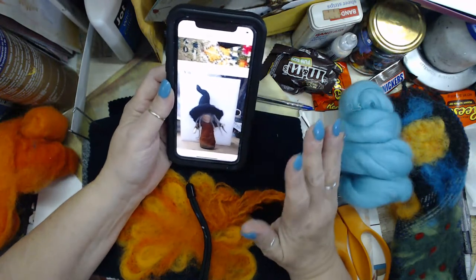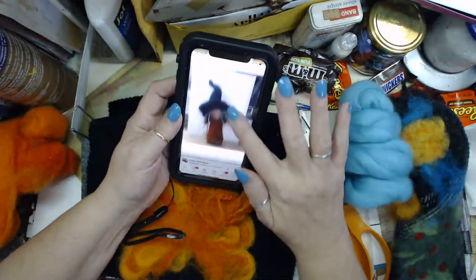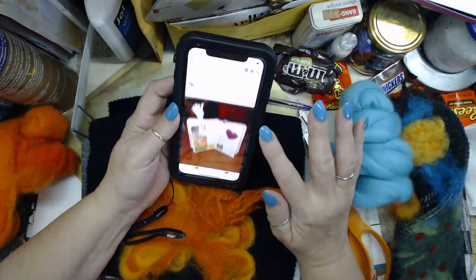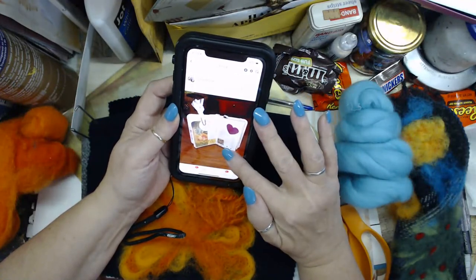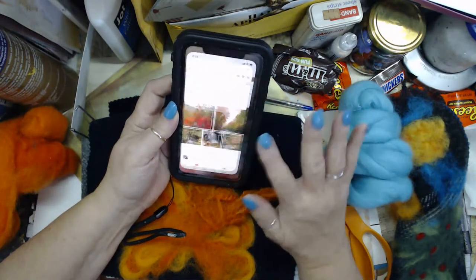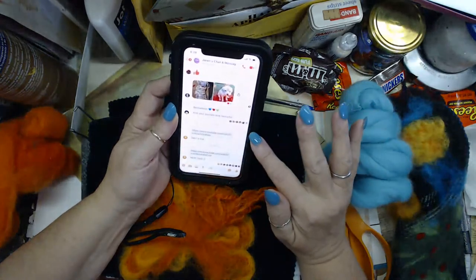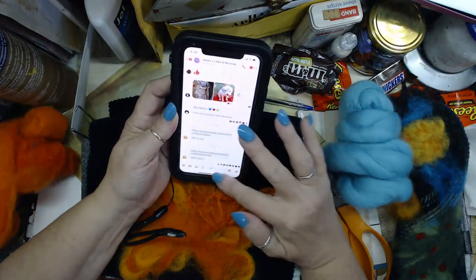I'm sure, Rebecca, when you get your witch back, I'm sure that she will be just as beautiful as she was before. Okay? I hope so. I really do. So, thank you for sharing that with us. Her kitty cat's in the doghouse.